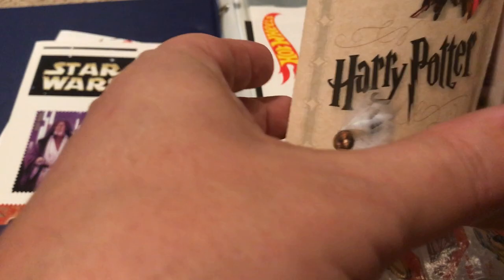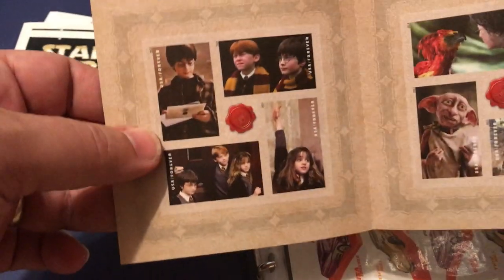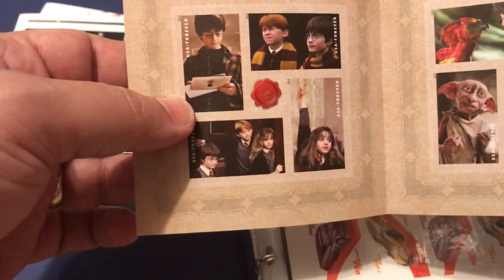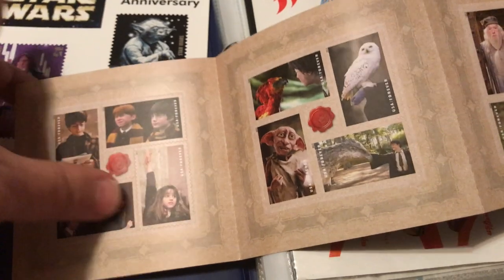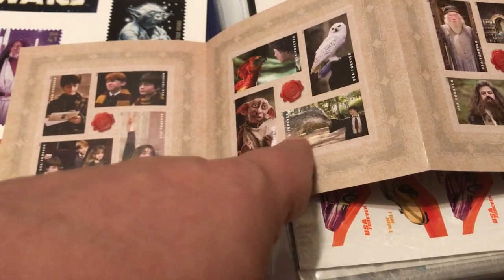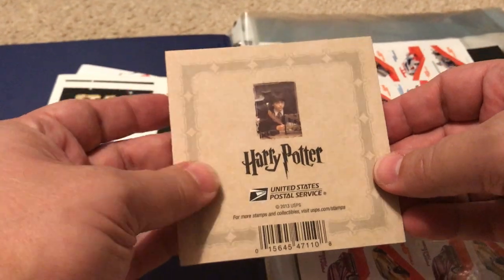I don't know if I showed you last time this fantastic Harry Potter set. Every panel is different, and I believe each one is for a different movie. So, like, these are all scenes from the first movie when they're really young. There's Dobby, obviously, from the second movie. Or I may be wrong, because I thought that Buckbeak was in the third movie. So, okay, I take that back. I think this is just a mix. But, beautiful set. Harry Potter, United States Postal Service.